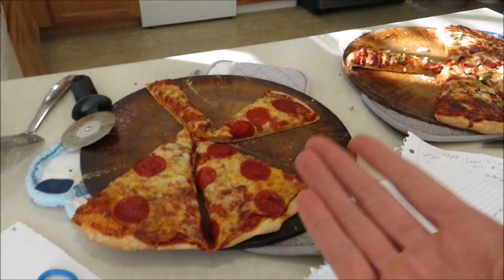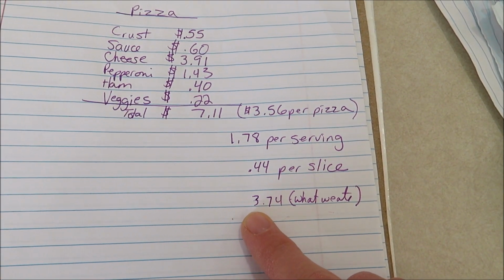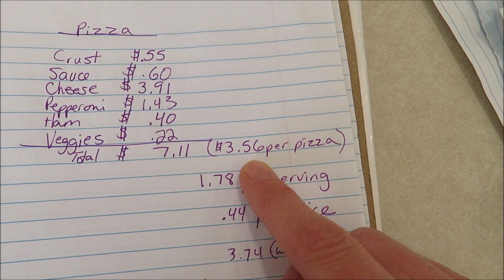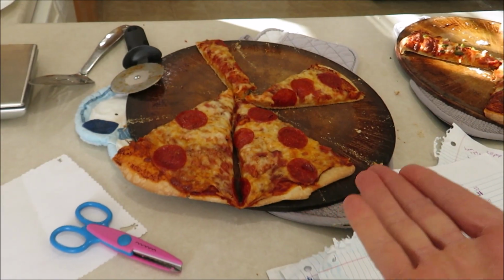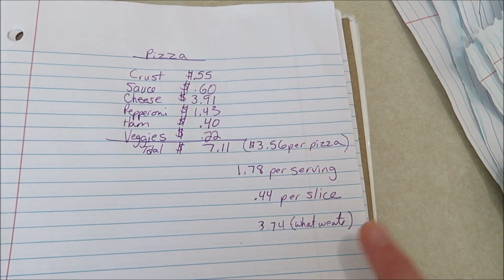So as you can see, it is definitely a lot cheaper. I think usually, like, if we get a takeout pizza at Little Caesars it is still $5. So you can see this is definitely a lot cheaper, and in my opinion this tastes way better, and it's gonna be a lot healthier. So that is the cost breakdown for pizza.